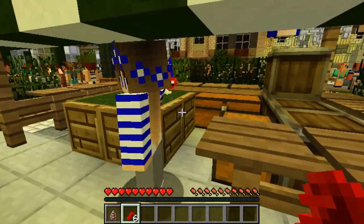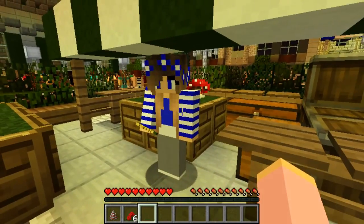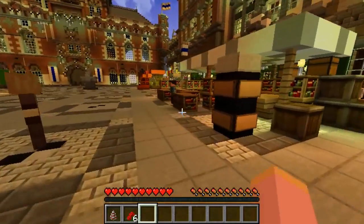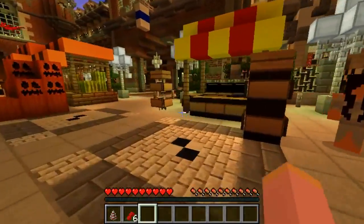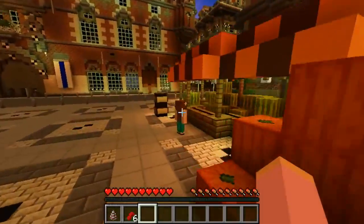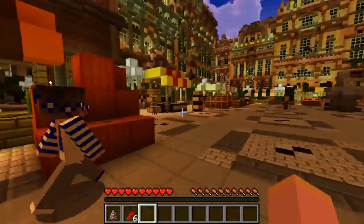So excited. Okay, so that's flowers and cake. We're doing super, super well here. We still need to get a few other things, though. Let's have a look around. So there's some books. We don't need that. Some ovens in there. No pumpkins or melons. No. Oh, it's getting dark.